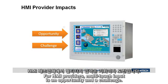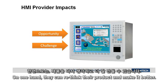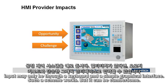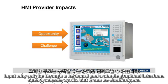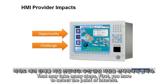For HMI providers, multi-touch input is an opportunity and a challenge. On one hand, they can rethink their product and make it better. Check the process control system. Without multi-touch, input may only be through the keyboard and a simple graphic interface, such as a scheme works, but it can be cumbersome. Say you want to get the temperature data at a given process point. That may take many steps.